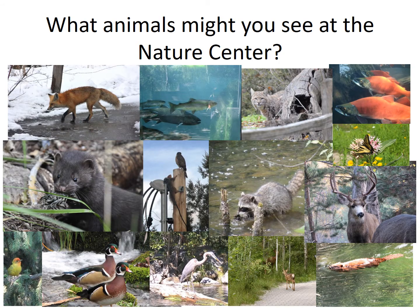The Nature Center is not a zoo. Have you ever been to a zoo? Remember that at a zoo, you see all different types of animals from all over the world. Here at the Nature Center, we provide habitat for animals that are native to Idaho. You probably won't see a gorilla or a lion on your stream walk today.